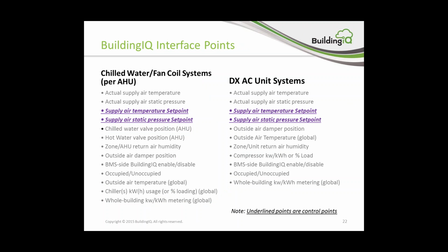As you can see, these are many of the BuildingIQ interface points. BuildingIQ uses a diverse mix of interface points to provide data to their algorithms to determine the appropriate supply air temperature and static pressure set points. BuildingIQ measures and validates these data points for a specified period of time, creating a building profile, to better map your building points. Next slide, please.